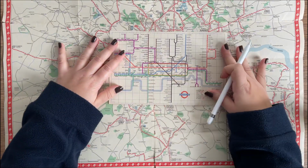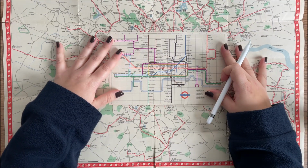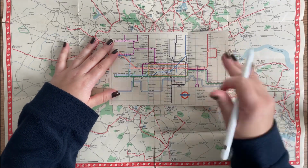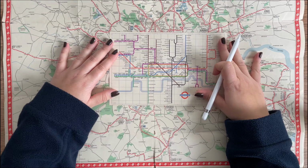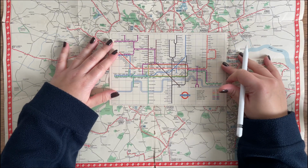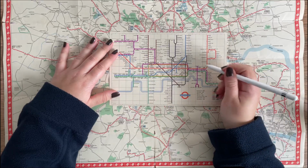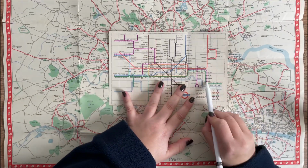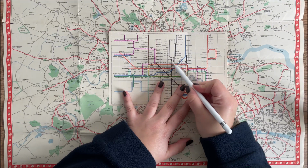So this one is a 1957 tube map. We have to start by saying that the underground opened in 1863 with the Metropolitan line, which is this one that you see. So let's start with this one. This is the Metropolitan line.